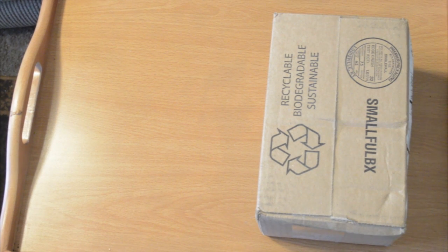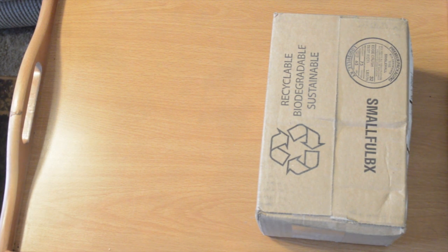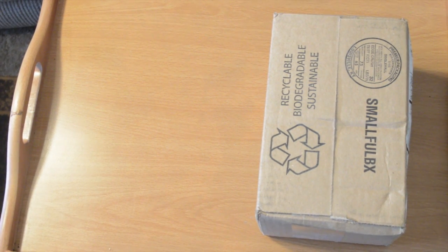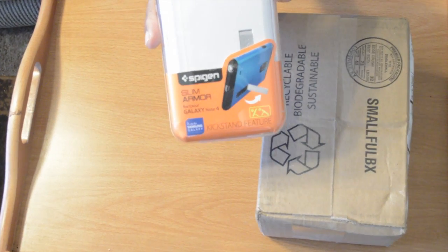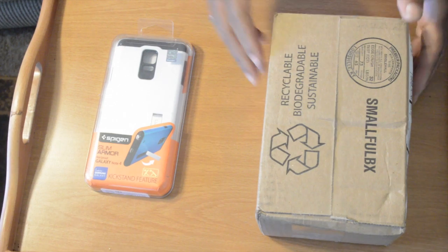Amazon actually sent my Spigen case, and it came today, about an hour after my phone did. There is the case. I didn't really even set up my camera and lighting very good. I was too excited.